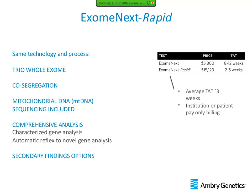So you can see here in this table, the price for ExomeNext-Rapid is going to be $15,129, which is more expensive than the list price for ExomeNext. But the turnaround time is quoted at 2 to 5 weeks. So you are going to get results much faster. At this moment, we are averaging a turnaround time of about 3 weeks. The other difference is that at this time with ExomeNext-Rapid, we are not accepting private insurance, so that's going to be institution or patient pay only billing.